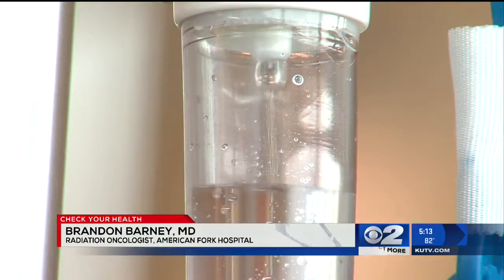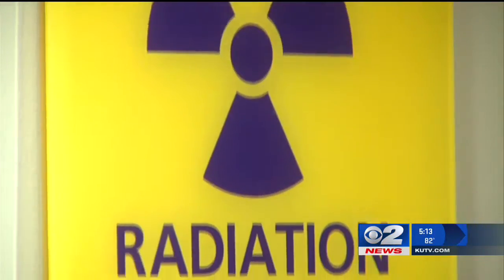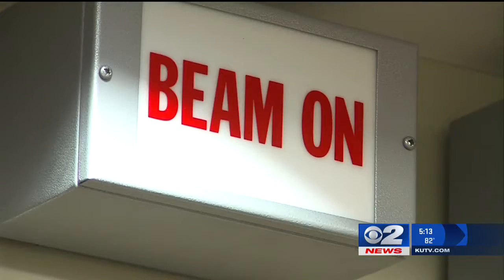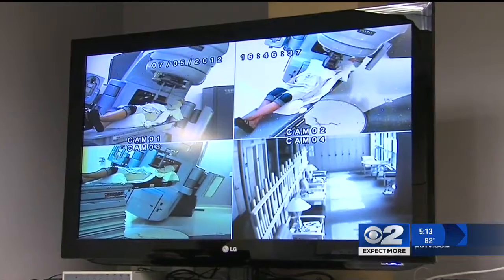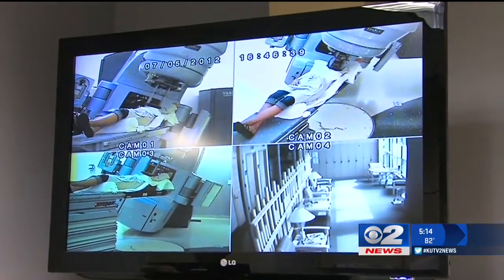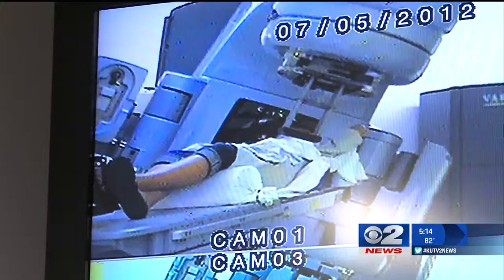I treat patients who have cancer with radiation therapy. Not all radiation is the same. There are actually several different ways to give radiation therapy to patients. Most commonly, patients are treated with a technique called external beam radiation therapy. This is done by shooting high-powered X-rays from the outside of the body to the tumor inside.